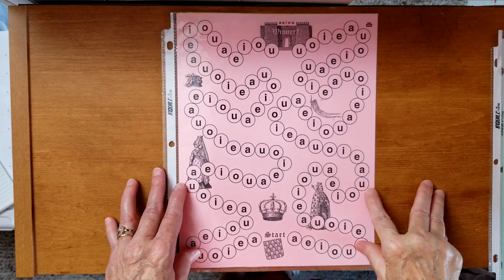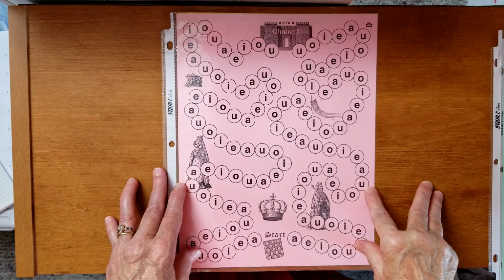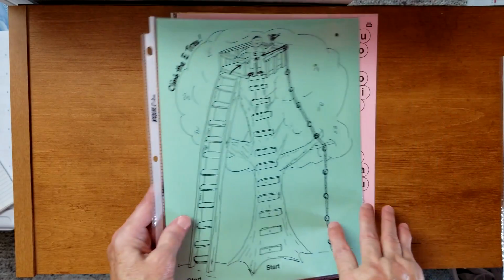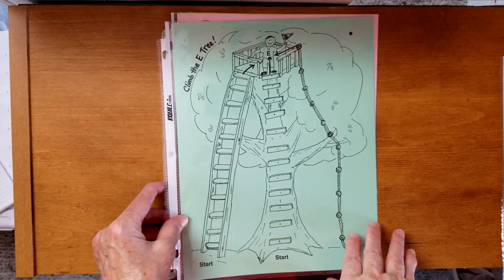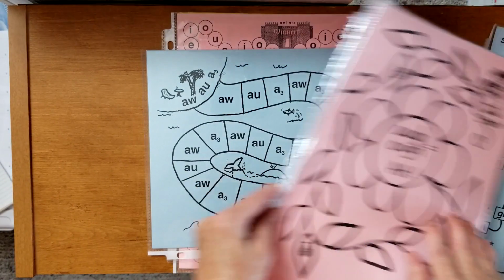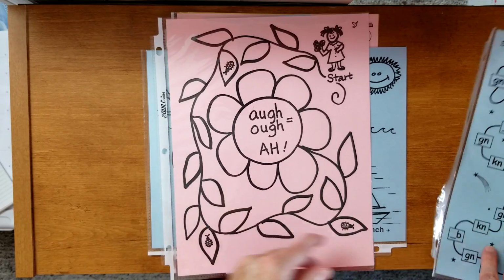Just a few of my favorites are the castle game. I love that one. Climb the E-tree. There's another good one. The boat launch. Or how about Crazy Daisy? Oh, and then there's my personal all-time favorite, Space Race. You know what? This is straight up fun that delivers for every learning style. All right, so that was first grade.